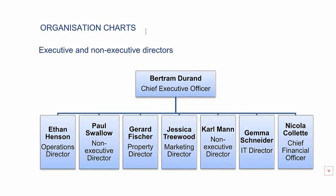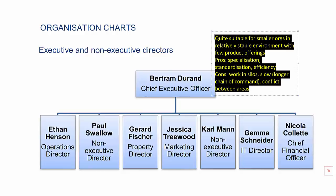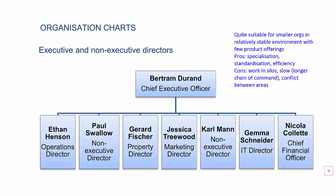The pros of a functional structure is that you would have all of the activities grouped together, so you have a lot of specialization taking place. So the marketing colleagues will all be working together, pulling in the same direction. They'll become very specialized in that area. They'll establish the best standards and best practices and they'll learn from each other quite quickly and become more efficient in that way.